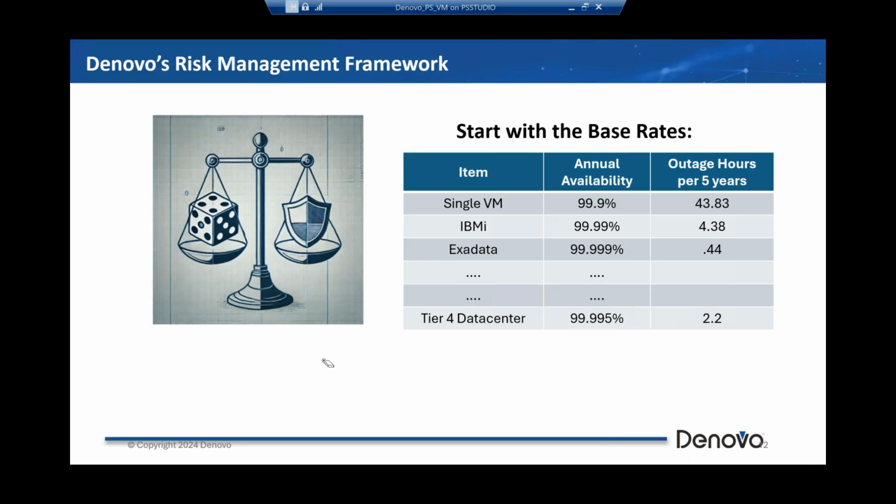So on-prem today, they might be on an IBM, where they're going to be looking at getting 4 nines, or under 5 hours over a 5-year period. Or Exadata, where we're actually getting an extra 9, taking it down to less than an hour over a 5-year period in terms of outage. But all of this at the end of the day is going to be sitting inside of a data center. What do the availability characteristics of that data center look like?